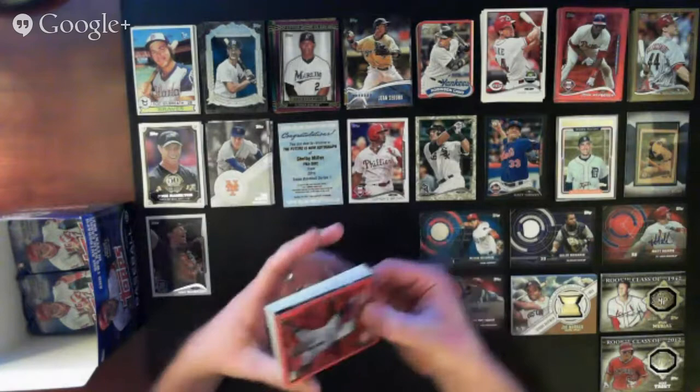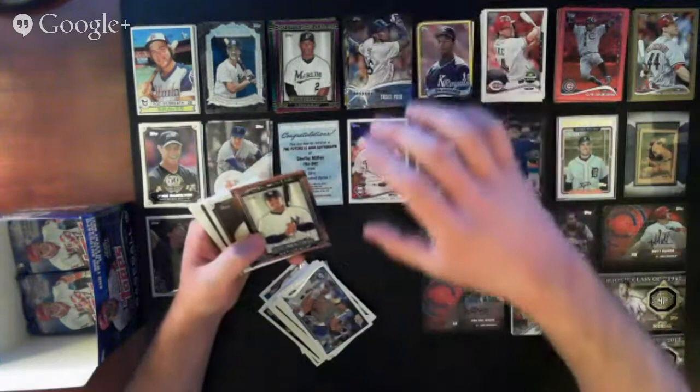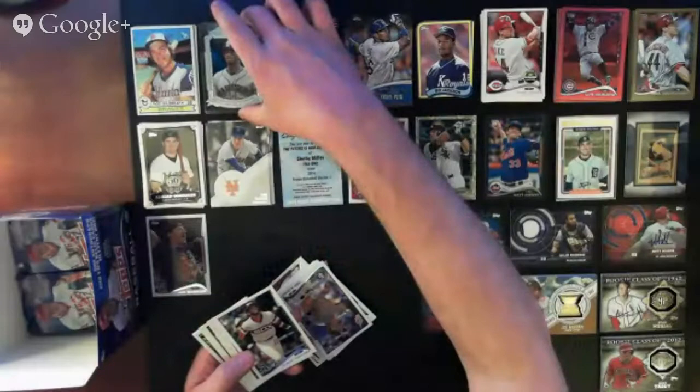For the Cubs, Luis Valbuena, Red Foil. For the Royals, a Bo Jackson, Mini. A Puig, Future Is Now, for the Dodgers. Robinson Cano, Upper Class, for the Yankees. Adrian Gonzalez, 50 Years of the Draft, for the Marlins. And a Griffey Jr., Before They Were Great, insert for the Mariners.